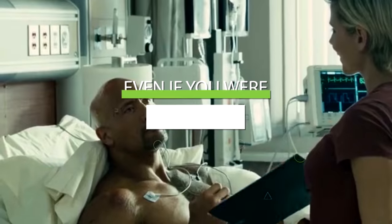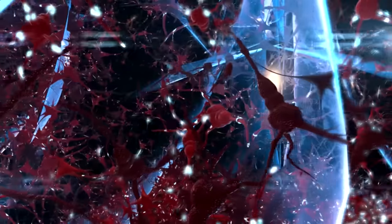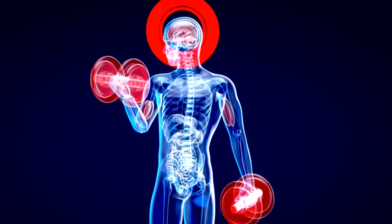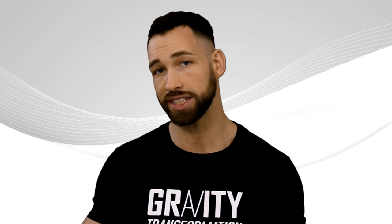The best part is that even if you were to completely stop exercising, those new brain cells that you create will survive. This is typically not the case for many other changes that happen to the brain in response to exercise. Most of those changes will quickly fade away not too long after you become less active.